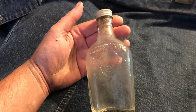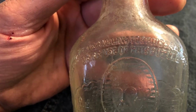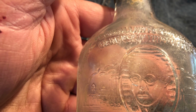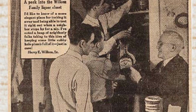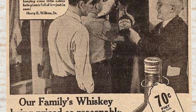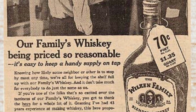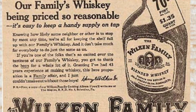But this right here, look what I found. This is none other than Harry E. Wilkin right there. Old Paul Wilkin, that's him. Right on the front of it, and it says, federal law forbids sale or reuse of this bottle. That's something during Prohibition, so the moonshiners wouldn't take that bottle and fill it back up with moonshine. So that's something. They might have been moonshining up in here. Look at this. This is what it is. The Wilkin family whiskey. Good stuff. That's what I'm talking about.